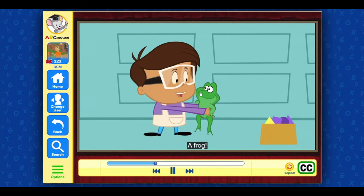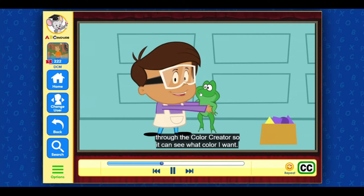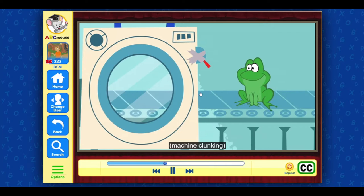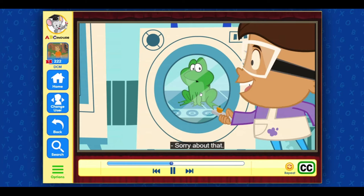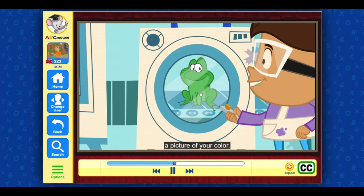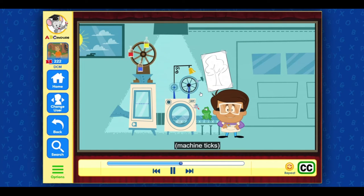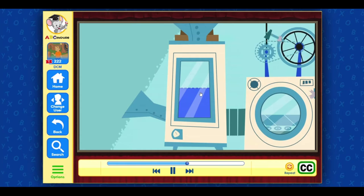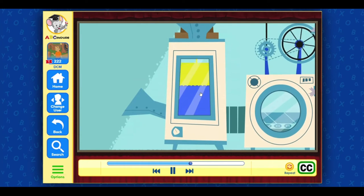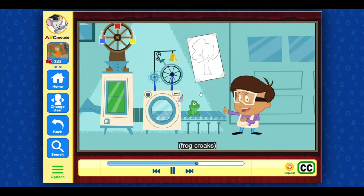Whoa! A frog! I'm gonna run this little guy through the color creator so it can see what color I want. Sorry about that. The color creator just took a picture of your color. Now, watch the color creator make green to match the frog. It worked! Blue and yellow make green. Now the color creator is ready to color anything green.